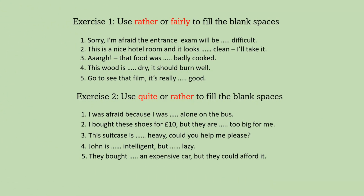Exercise 1. Use rather or fairly to fill the blank spaces. Exercise 2. Use quite or rather to fill the blank spaces.